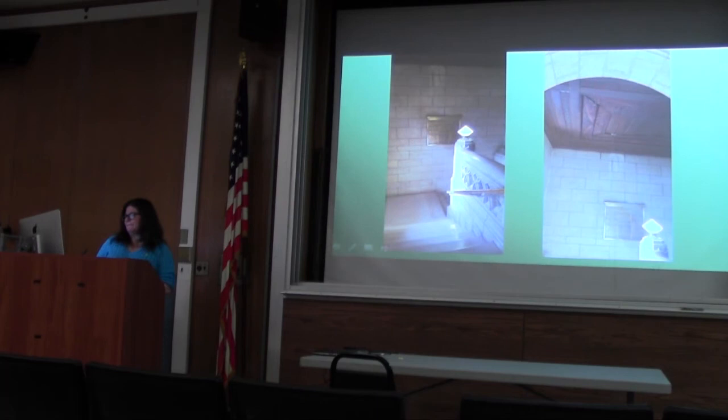There's a faux marble staircase and wall plaque dedicated to all the physicians that were on the medical board that had served. That's what the plaque is. And if you can see, there's a beautifully painted wood ceiling that's original and hasn't been restored, or fortunately, hasn't been blemished too badly.